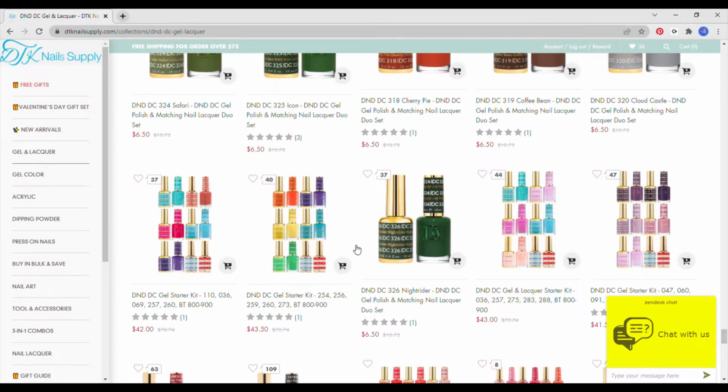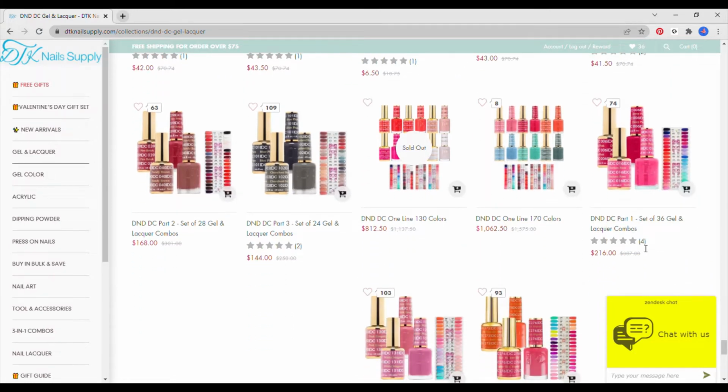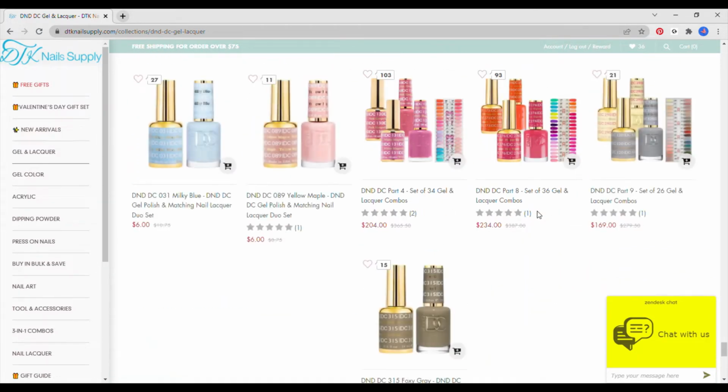Okay, so finally, we made it down to the bottom with the starter kits. So I ordered a couple of these starter kits too. I think in all I paid close to $400 for polish when I first started using DND DC. And any polishes that my clients didn't like or that I wasn't using, I just gave them away. Had no problem doing it at all because you don't want to keep this stuff sitting around. If you're not using it, that's not a good color. Your clients don't want that. Hey, that's okay. You win some, you lose some.